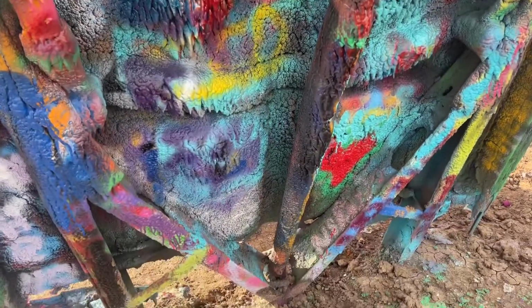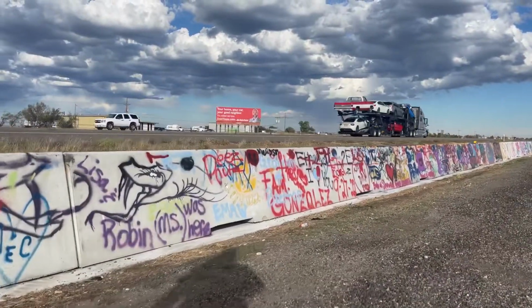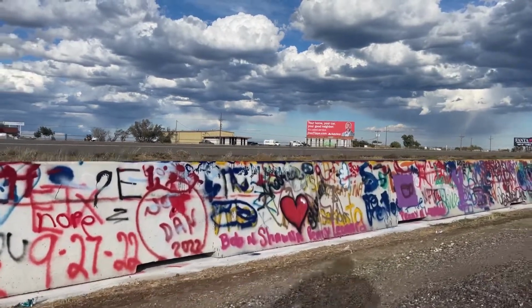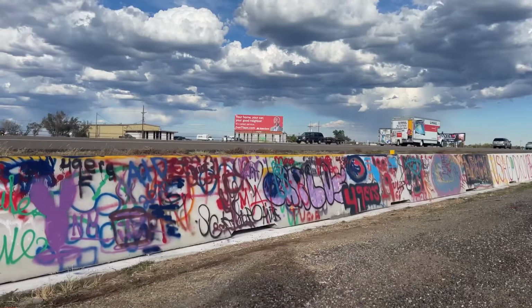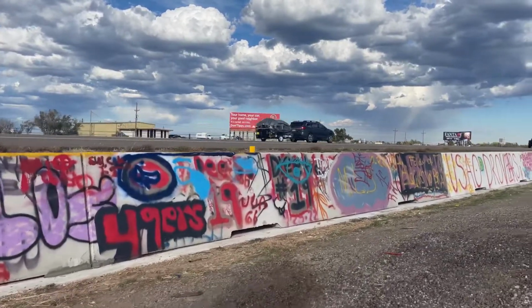The spray painting has spilled over to garbage cans, dumpsters, railings, and even the street and the embankment wall that runs along the access road where you can get to see it. There isn't a whole lot of excitement with the Cadillac Ranch, but it is one of those Americana things that you just have to stop at if you happen to be driving by there.